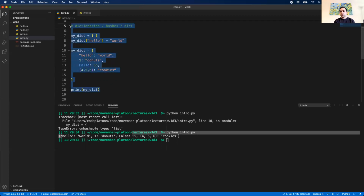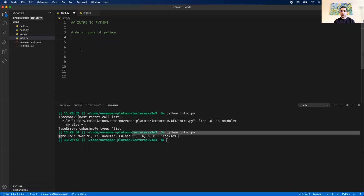And so those are dictionaries. They're very useful. You'll be using them a lot, just like you use objects in JavaScript. So get familiar with them, and you'll be happy in the long run. The next thing I want to go over are operators.